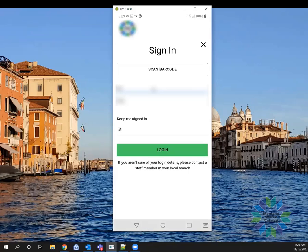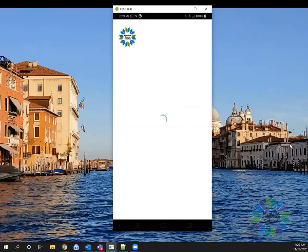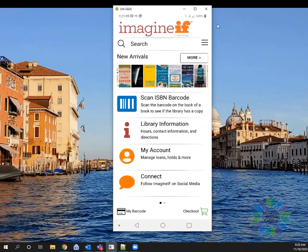Okay, so I'm going to log in as ImagineIf. We'll give it a moment to load the ImagineIf app. Okay, so this is ImagineIf's template. The main thing I wanted to point out, besides the obvious, that they've added their own logo, colors and content, is down here on the bottom right, there's this checkout option. If you have a template, the app now has the option to do self-check, which I think is so useful right now, especially as libraries are trying to have less face-to-face contact or exchanging of books. You can maintain a little more space between you.